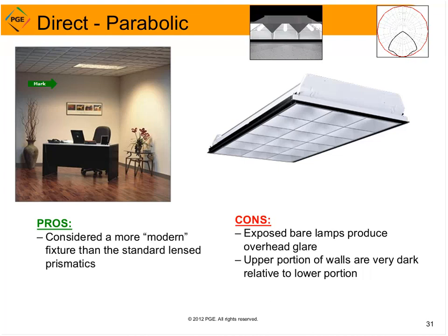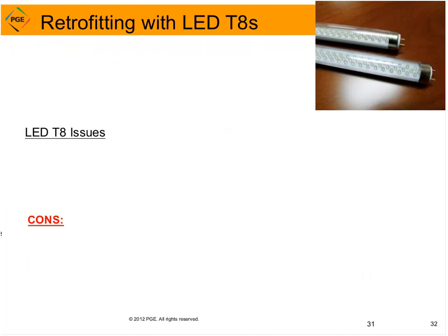Now, retrofitting these parabolics with LED T8 lamps is a tempting option, but it can make this cave effect even worse, cause more glare, and also give the fixture an unnatural appearance. And we'll examine LED T8s more closely in the next slide. So many owners and facility managers have been approached by LED T8 salesmen, often many times.